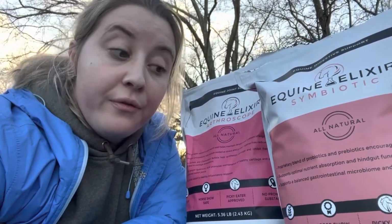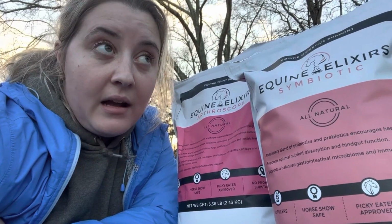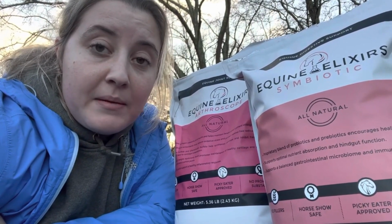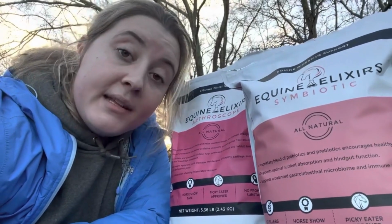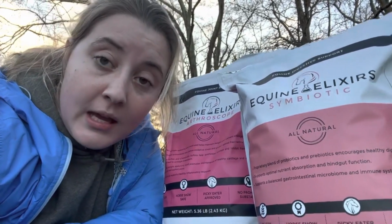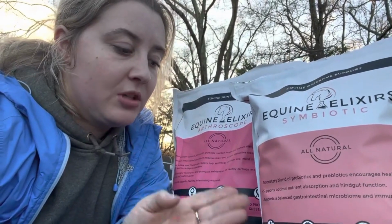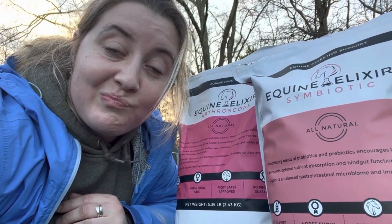It's all natural, no fillers. It is a small business, and she said, this is all I use for my horses. It's amazing. It's the best stuff ever. Now, it's not cheap, but I thought, you know what? Let's do 2 months, because she said she saw an improvement in 2 weeks. So we're going to give it 2 months, which is about how much both of these are going to last, and we'll see how it goes.